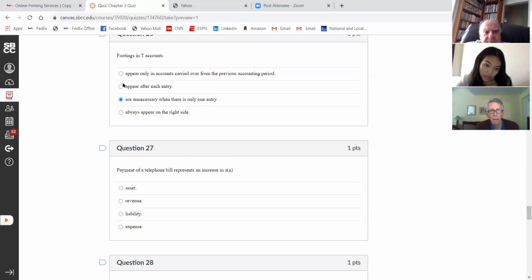Footing and T accounts appear only in accounts carried over from the prior period. I don't really understand what they're talking about here. In other words, you've got a very busy account like cash. You've got a lot of activity. The month ends, and now you're starting off with a single number there, a single balance. Yeah, I have to give this one a little thought. They're stumping the professor here for a second. So can I take the time a little bit later, and I'll get back to everybody on this one.